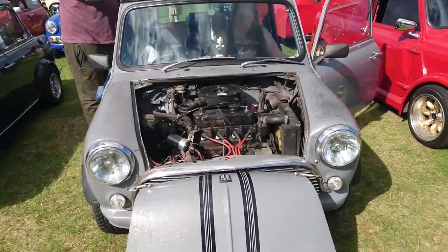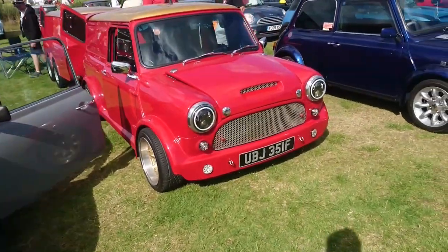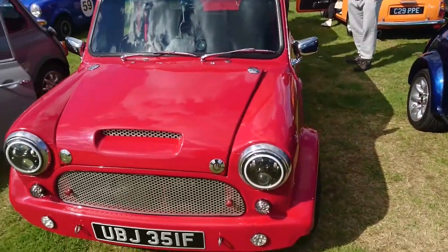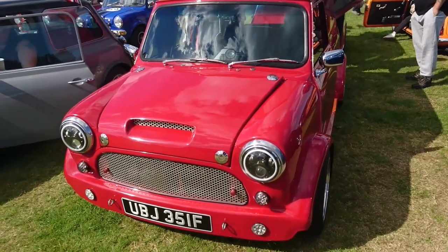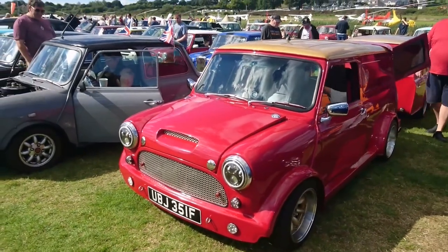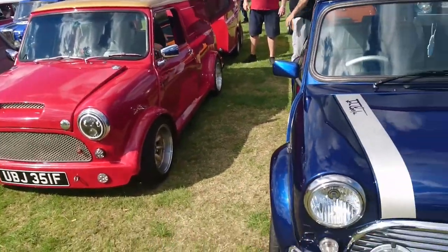Yes. Much easier to take the bonnet off to work on the Mini than try to prop it up in the original struts. Much easier. Wow, that's a much modified little van.